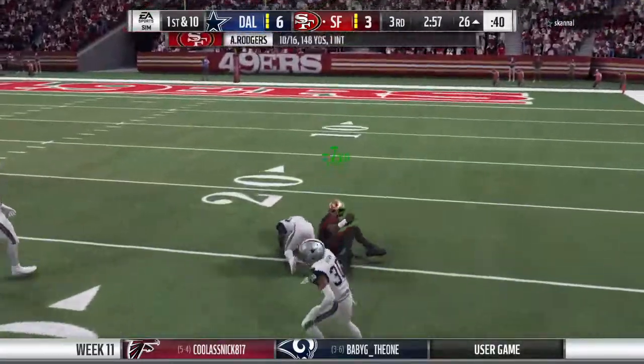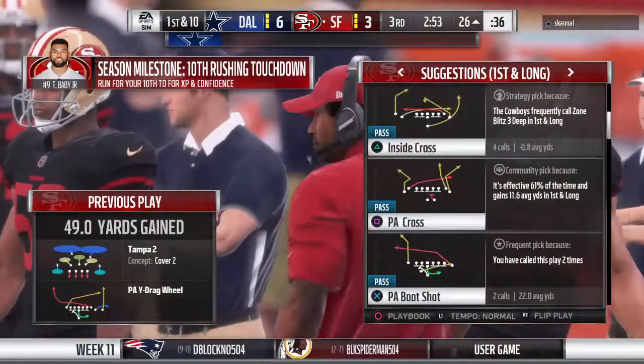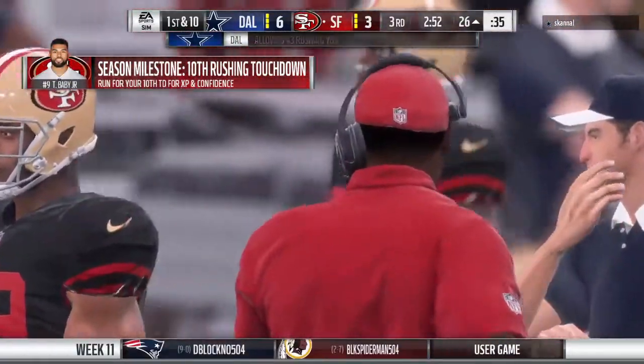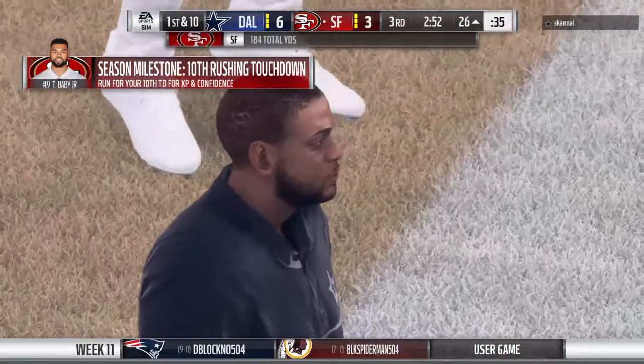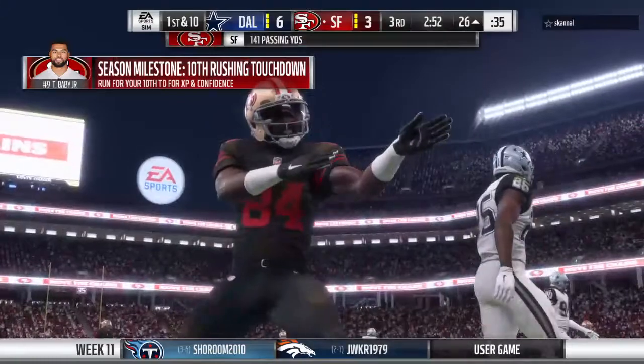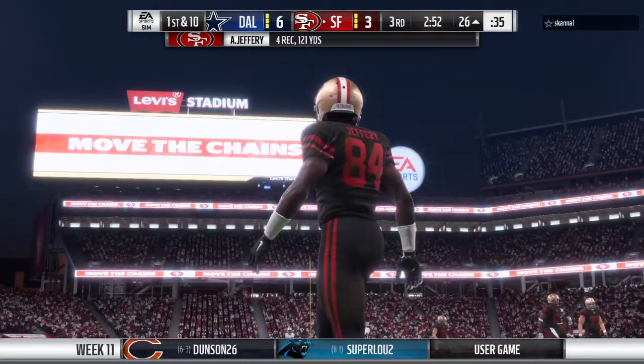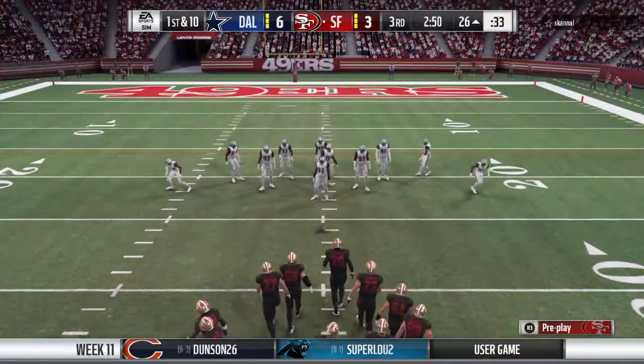And that's caught inside the 30. A big play there for the Niners. And quite the appropriate gain as well, 49 yards. So the offense has it 1st and 10.